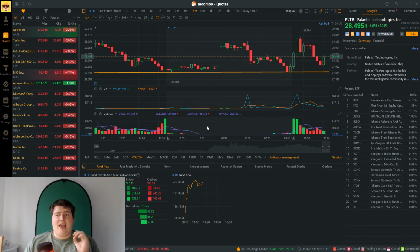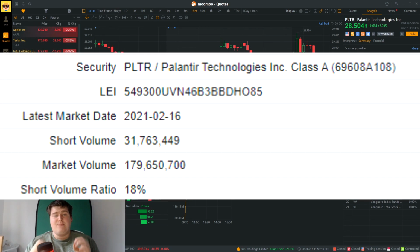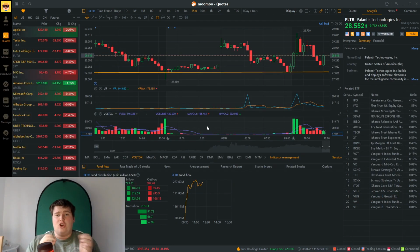Now, it has to be said that Fintel currently have a short interest ratio on PLTR at 18%, which is still reasonably high. So we could potentially see another squeeze. It's not going to be anything like the AMC or the GME squeeze, but 18% is still considered a high short percentage, and we could see a squeeze incoming at some point in the not so distant future, I reckon.